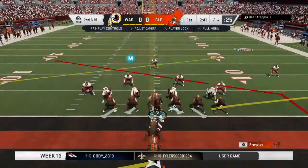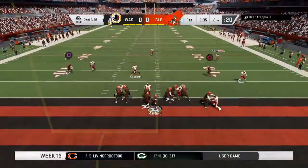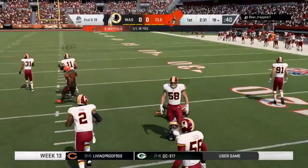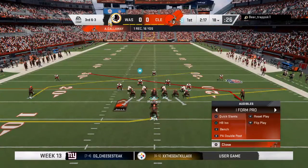Didn't have the greatest field position to start, did they? And now, after this sack, it's way, way worse. And right off the bat, first play of the game. Now this is Callaway on the receiving end. And he'll be a couple yards shy of the 20 at the 18. They get 16 out of that one, but they'll still need to convert.